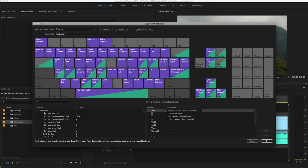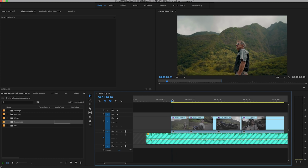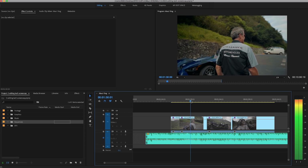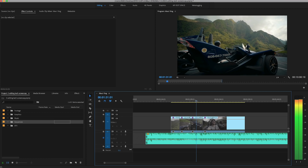First off, we have the ripple trim previous edit to playhead. Now this sounds confusing, and maybe that's because it's doing a bunch of things with just one push of a button. But essentially what it is that where your playhead is, it adds a cut and then it moves over the beginning of the clip to wherever that clip started. And how I use this is that I edit to the beat and then I find the point where I want the next clip to start from, and I just hit that keyboard shortcut and that clip starts where I wanted it to start at that beat. Boom, easy, ready to go.